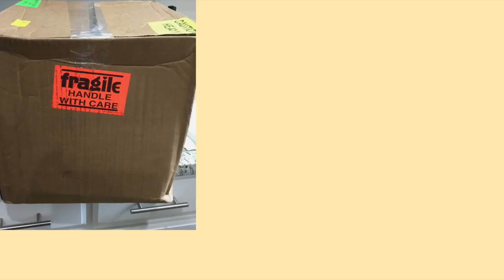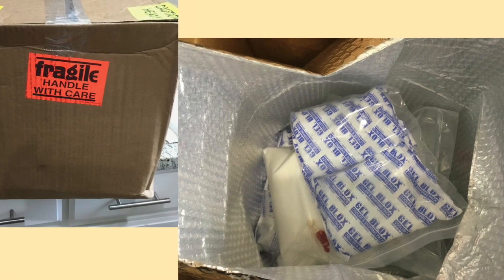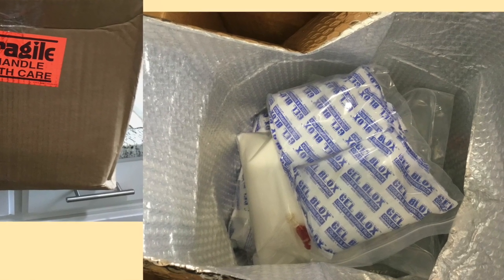ship. My TPN is delivered weekly in a cardboard box. Inside, there's a lightweight disposable cooler and ice packs. The ice packs can keep the TPN cold for about 48 hours.